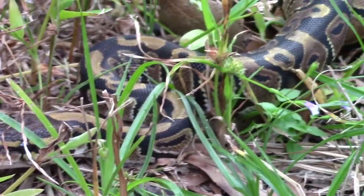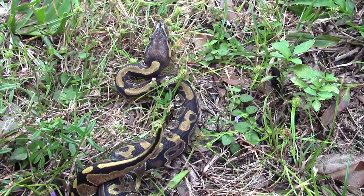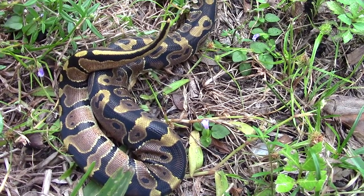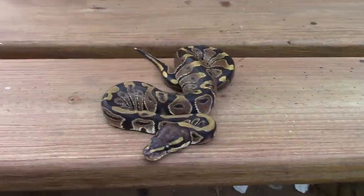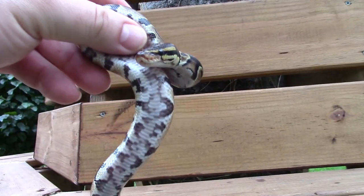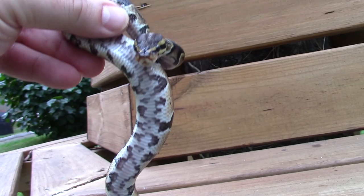This one here is a normal 100% het albino. And I tell you what, the normals, they still look so nice to me. They're so pretty. With all the morphs that are out there, I still really come back and you have to admire the normals. They're still really pretty snakes. Look at that belly. Gorgeous belly. They really are beautiful animals.